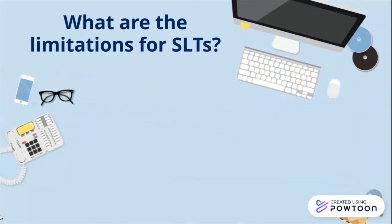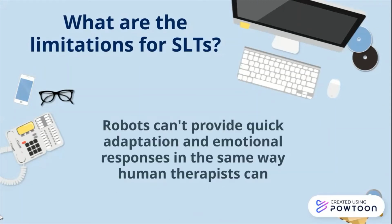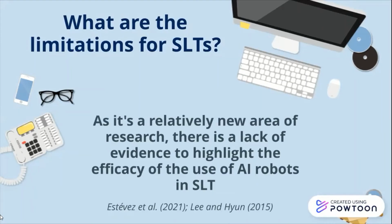Before we get carried away, there are also limitations to consider. Technical difficulties could interrupt therapy sessions and waste time. Robots wouldn't be able to provide therapy to the high standard that trained human SLTs would be, and a lot more high quality research is needed in this area.